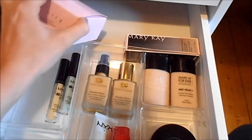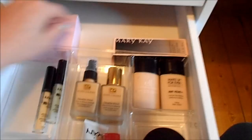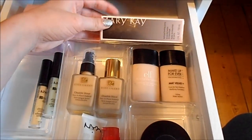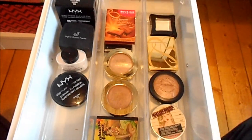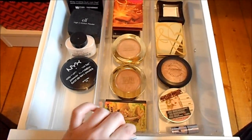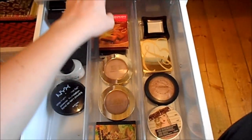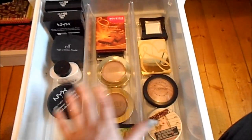In the back, I have some random face products. This is the Mally Face Defender. And I also have an unopened Mary Kay setting spray. Now, this is the first of the 3 deep drawers, and this organizer I purchased from Walmart as well. This was a shallow 6-drawer organizer, and this is a deep 3-section organizer.